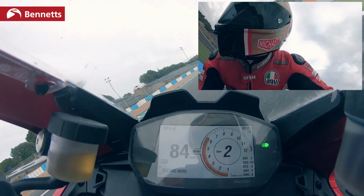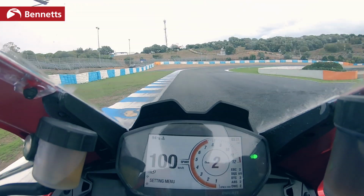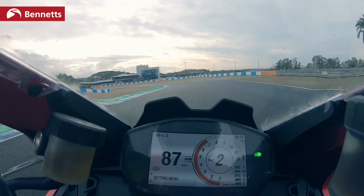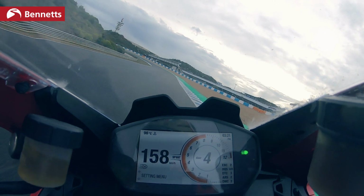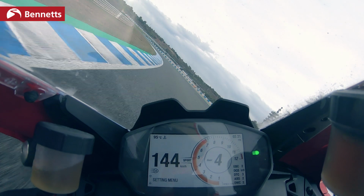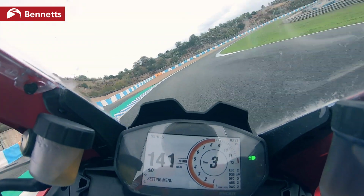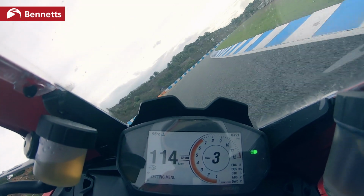Welcome to Jerez here in Spain on the new Panigale V2 around this beautiful MotoGP circuit. And when I say beautiful, I mean it's wide and it's flat. This is a long corner. It's almost like a double apex. You can't get greedy. You've got to spot the exit nice and early. There it is.